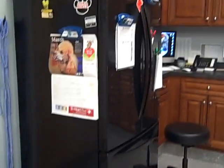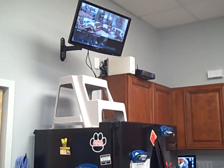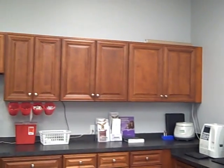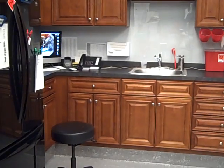Entering by this way is the entrance to the treatment room and pharmacy area. Hope I'm not making anyone dizzy. But on this side over here is the refrigerator for all the biologics and vaccines. Over here we have a pharmacy, so we've got some upper cabinets as well as some lower cabinets that contain medications and other prescription items.